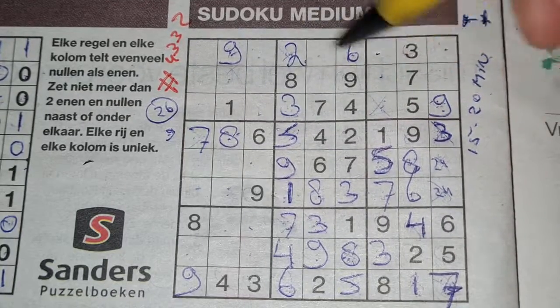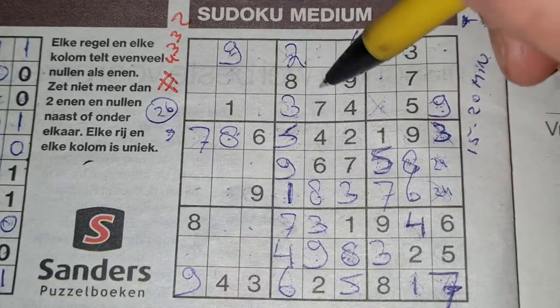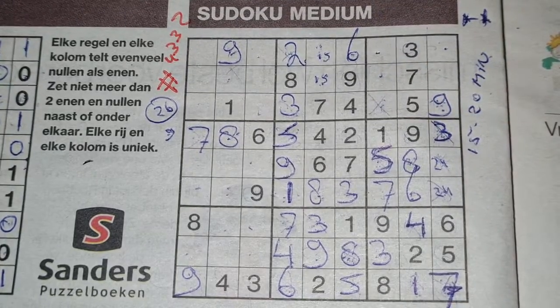2 numbers left in this big square. For numbers, 1 is missing. The 2, the 3, the 4, and the 5 is missing. 1 and a 5. I cannot fill this yet. Let me mark those 2 boxes.